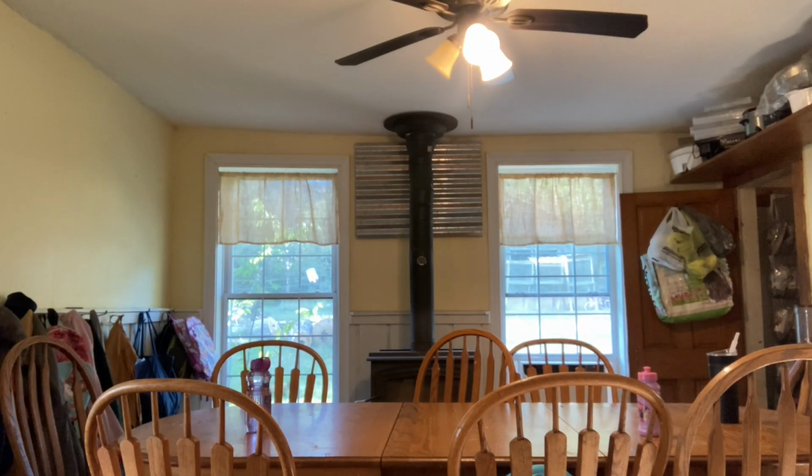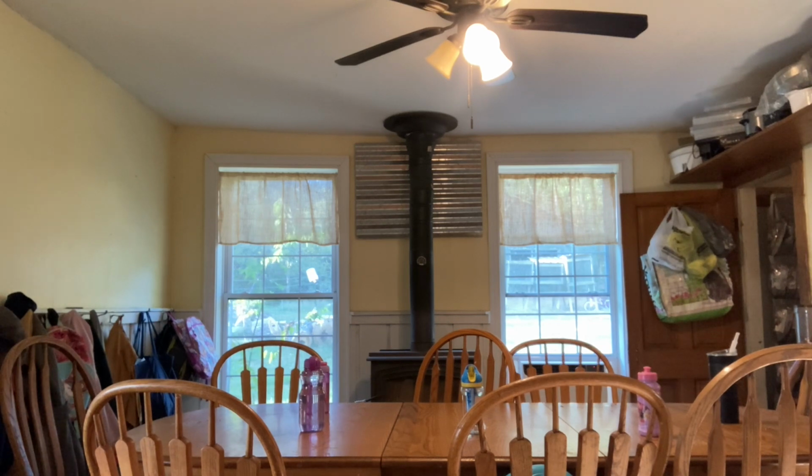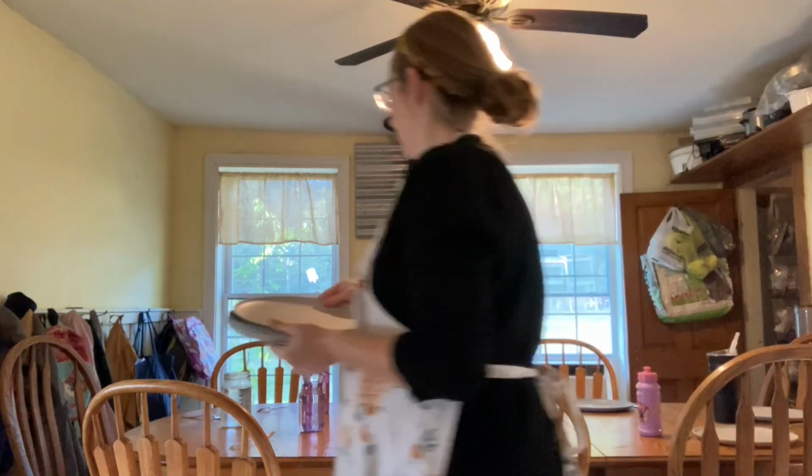The kids all have water bottles, and so we refill all those and put them in their spots. We only do milk at breakfast. We do water mostly for anything else, just because it's free. And then everybody's going to need a fork. We won't need knives today because the meat's really tender from being canned, and plates out.